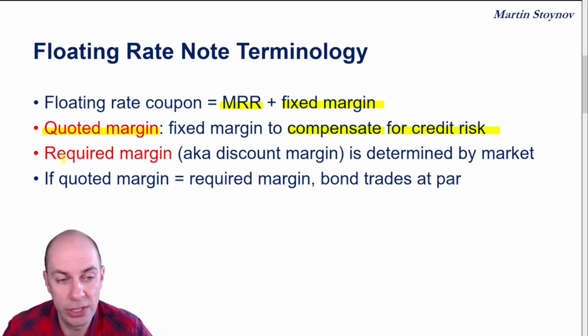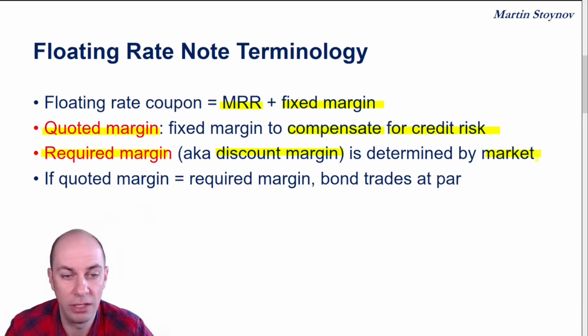Now, the second concept we need to talk about is the required margin, and this is also known as the discount margin. So this could get tested both ways, and that is effectively determined by the market. Okay, so that's more akin to our traditional yield measure. This measure can go up in times where the perceived credit risk has gone up, and likewise it can go down if markets perceive the credit risk of the issuer to have declined.